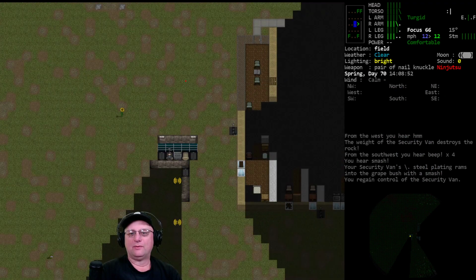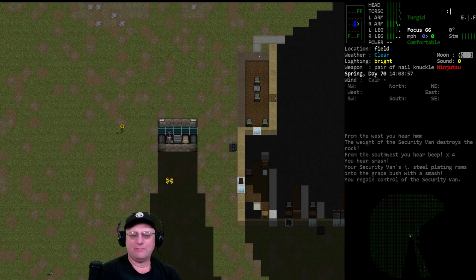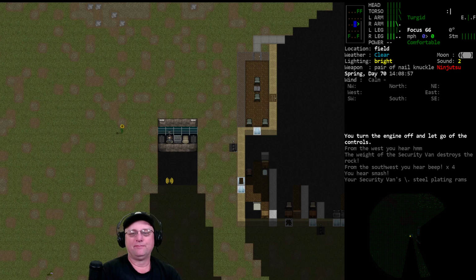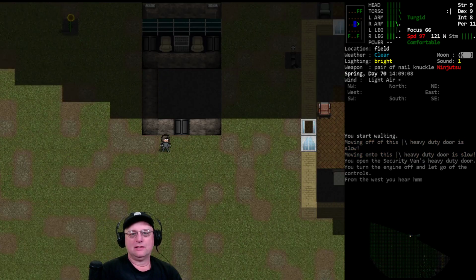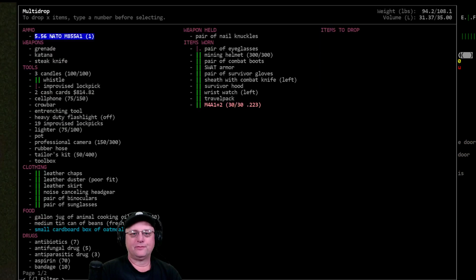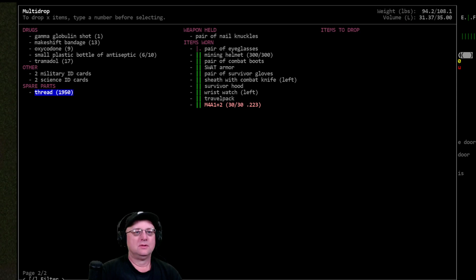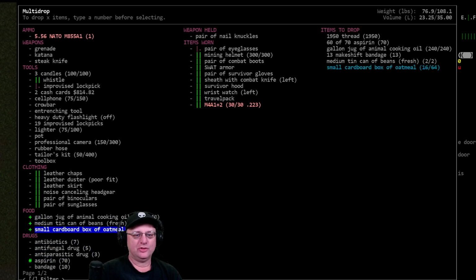Alright, here's a spot. Got nothing that's immediately chasing me that I've seen. But unless there's something in the building, we should be pretty clean right here. Let's first go stop running. Alright, get my stamina back. Drop. 2,000 thread. My thread needs are all over. I'm going to drop the makeshift bandages. I don't need to be carrying those around. Bunch of aspirin, gallon jugs I don't need.